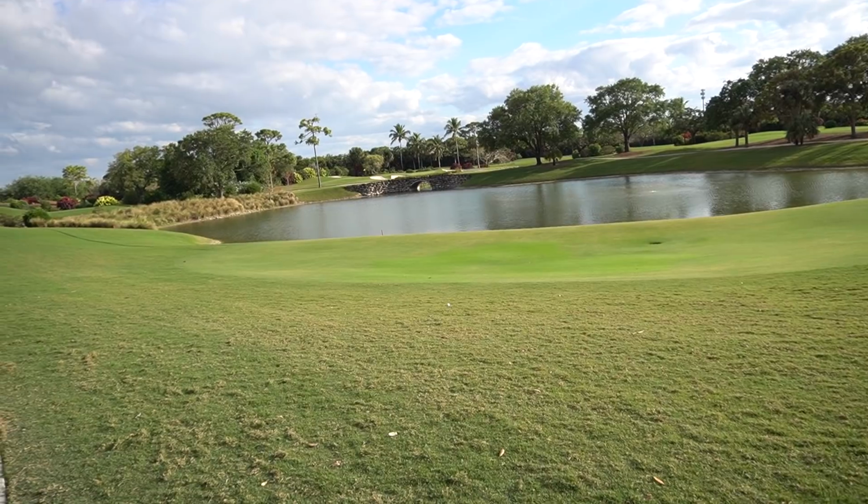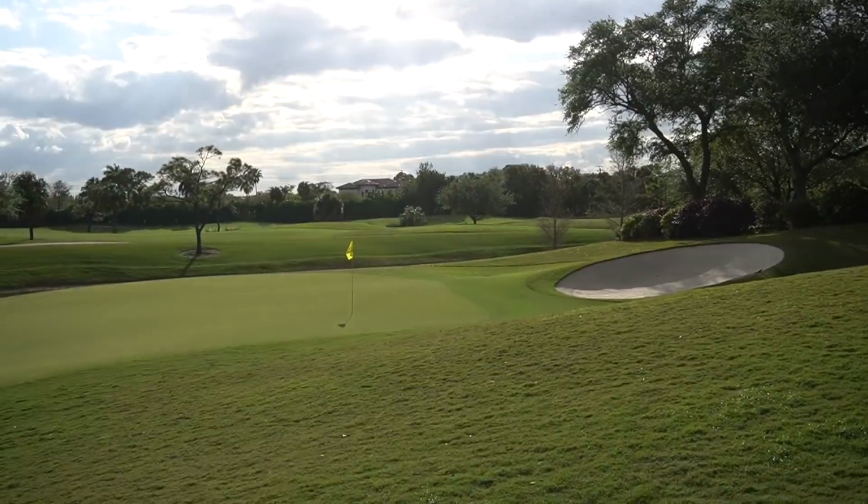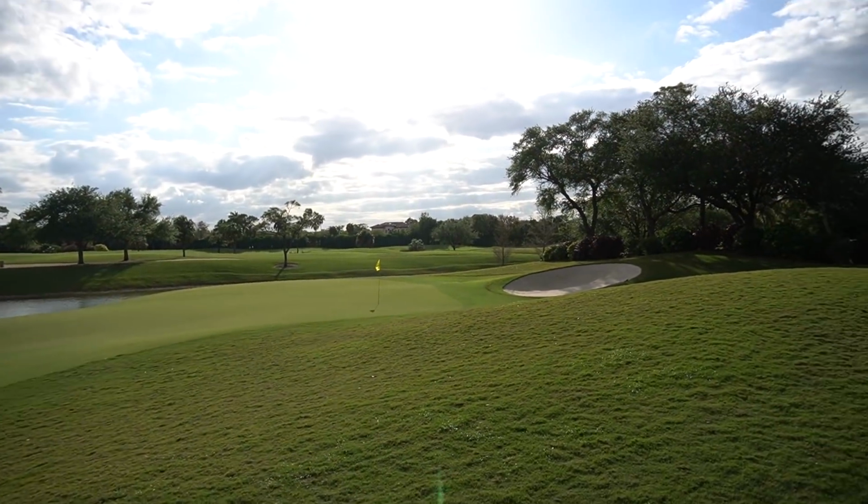Alright guys, so not a good shot. I'm gonna have a really tough flop shot here. And we'll see if we can make our three.